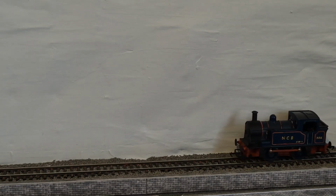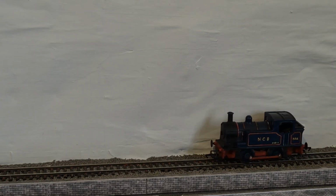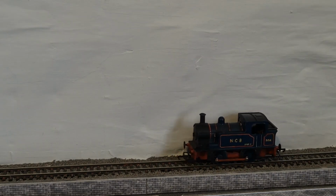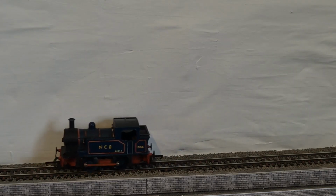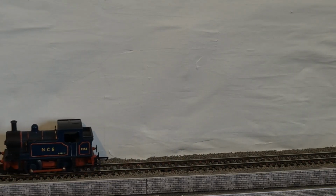This was obviously on someone's layout in a coal mining setting, and they obviously loved it very much to put this much effort into it, and it's still working. So that's a really nice thing. Let me see how slow we can go. Well, it's noisy, but it's pretty smooth for what it is.